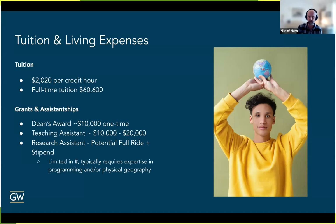And an hourly payment. We are assuming you're working 20 hours a week at DC minimum wage, which is actually quite high. It's about $18 an hour. And that's what we're going to have available this year.